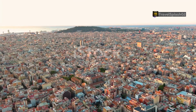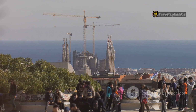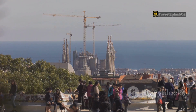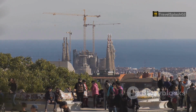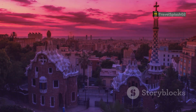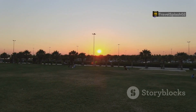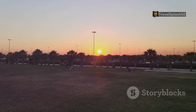Exploring Park Güell in the early morning light is an experience like no other. Arriving at the entrance before 9 a.m. helps you avoid crowds and secure the best viewpoints. Alternatively, you can visit closer to closing time to catch the sunset over the city. Just be sure to explore the park before dark, as it isn't well lit after sunset.